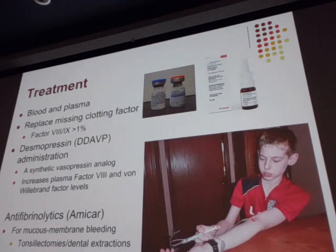Desmopressin, or DDAVP, is a synthetic vasopressin. What it does is it increases plasma factor 8 and von Willebrand factor. The nice thing about this is it's synthetic, so no blood products. So it works really, really well. And then they can give them antifibrinolytics. Amicar is a pretty common one, but you don't have to know the name for me.